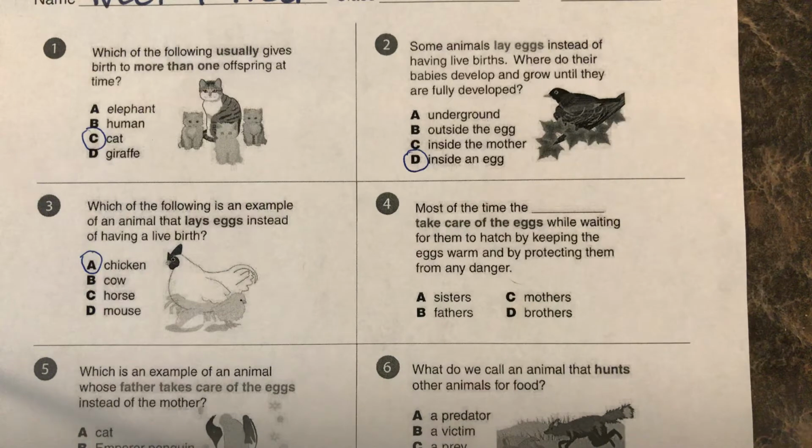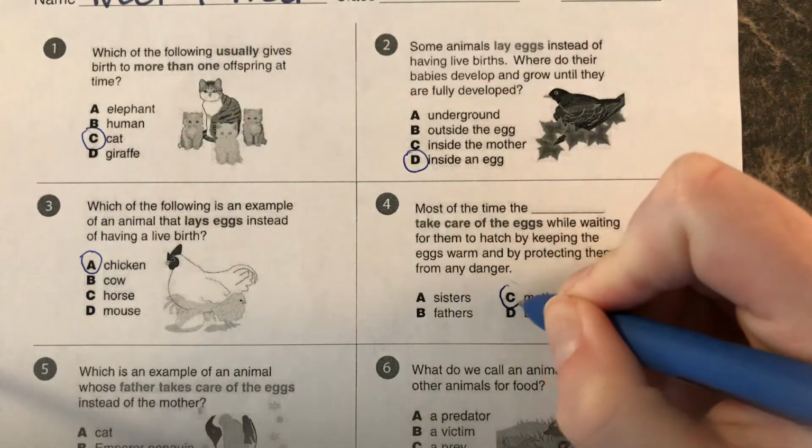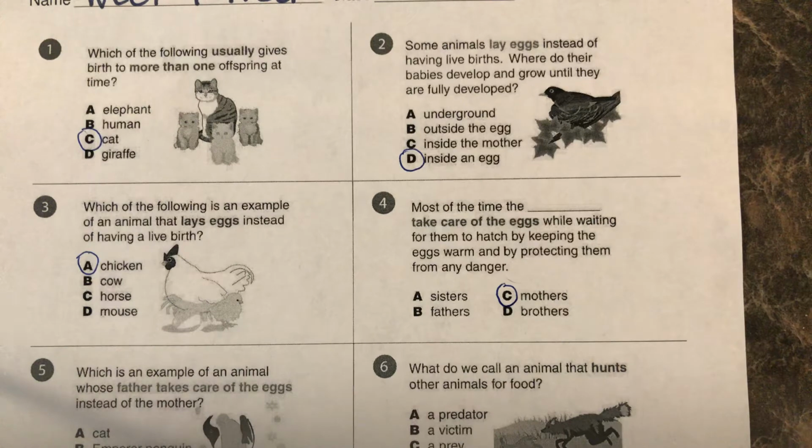Number 4, most of the time the blank take care of the eggs while waiting for them to hatch by keeping the eggs warm and by protecting them from any danger. Would that be the sisters, fathers, mothers, or brothers? Mothers is the correct answer. Now, if we're talking about a penguin, and I think we talked about this when we were talking about birds, the father penguins are actually the ones that protect the eggs. They put them on top of their feet, kind of under their belly, and hide them. But for the most part, the mothers are the ones that protect the young.